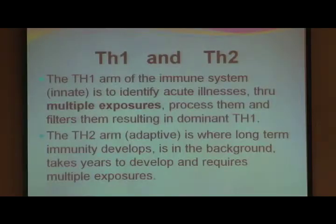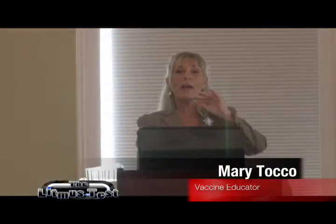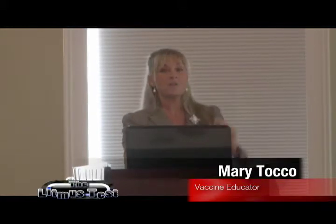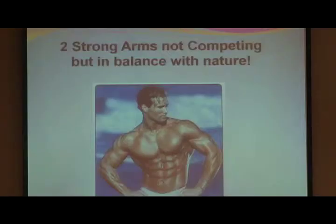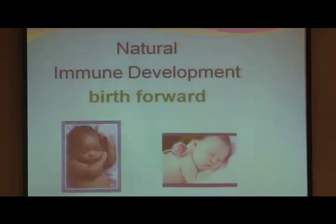The Th2 arm is the adaptive arm, lives in the background. That's where long-term immunity develops over time. And it takes years to develop and requires multiple exposures in the Th1 arm. Okay? So this will help you whenever you're thinking about this and you have a baby running a fever, whatever. I want this image in your mind, ladies, because the goal is that we want two strong, balanced immune system arms. Okay? That's just a good visual to help you realize that. We want a strong, balanced immune system.